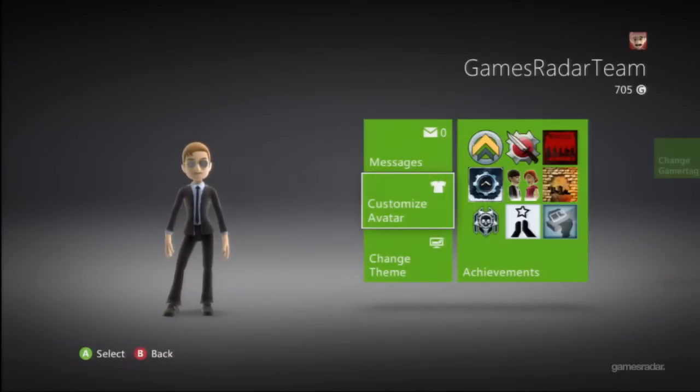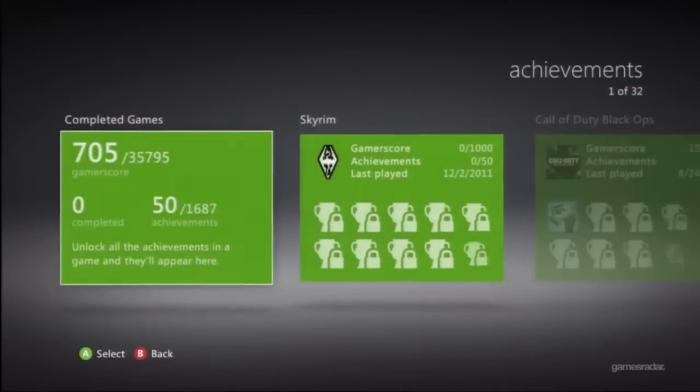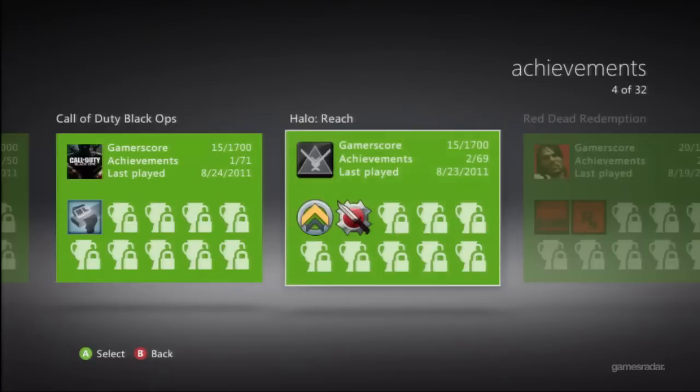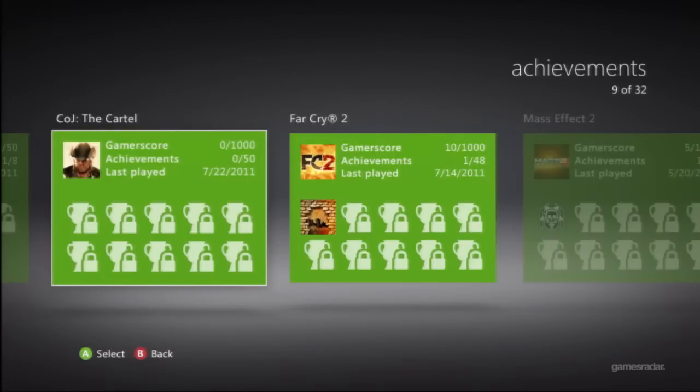Customized avatar, as far as I can tell when I looked at it, is the same as it was before. Here's a nice little achievement box. This looks pretty different. I like these big numbers. Looks a bit more video gamey than it did before. No pressure on your gamer score there. Well, let's just clarify.